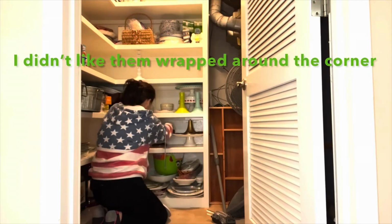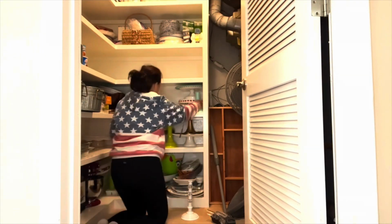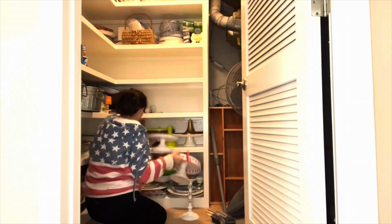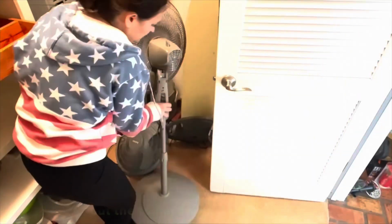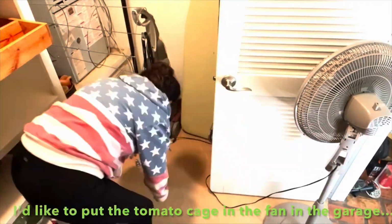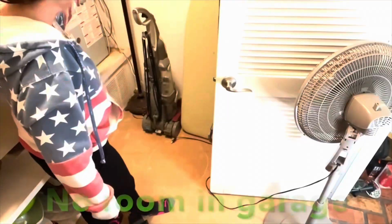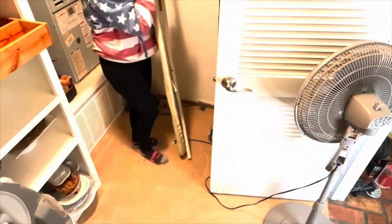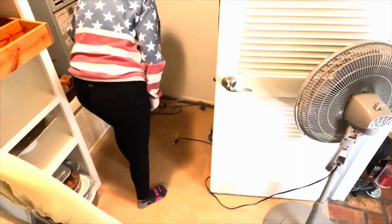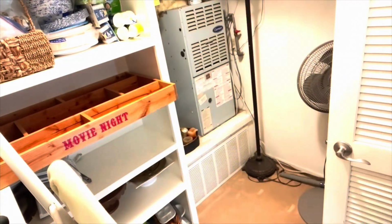And here I am messing with those cake stands again. I didn't like them on two shelves. And I didn't like them separated with the coffee in between. So anyway, I was going to put this fan in that tomato cage thing out in the garage, but there was no room. And so I ended up just having to put them back in there. But I put them back in a better way so they didn't look so claustrophobic.